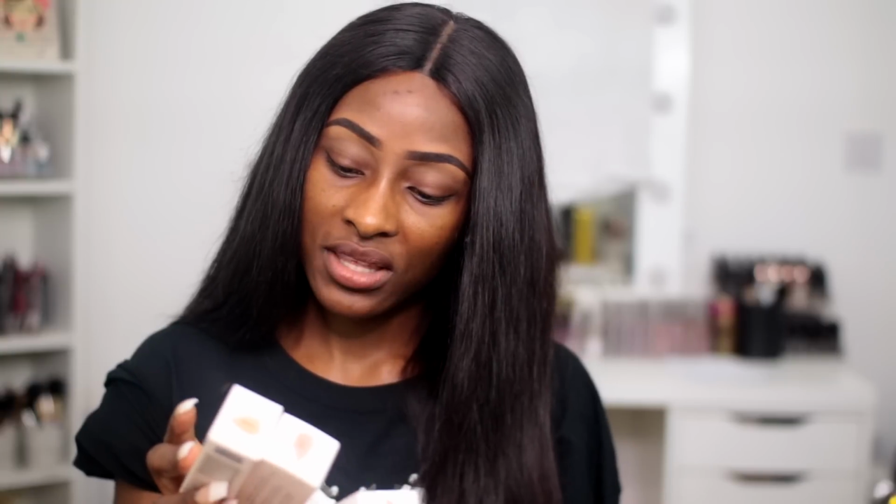I got my hands on the foundation, I got my hands on the Matte blotting powder, one of the Kilowatt highlighters, Trophy Wife, concealer, contour matchsticks. So one for concealer, one for contouring. And then I got 3 of her shimmer skin sticks, so they're kind of like highlighters. Anyway, I'm going to show you what they are when I open them and everything.